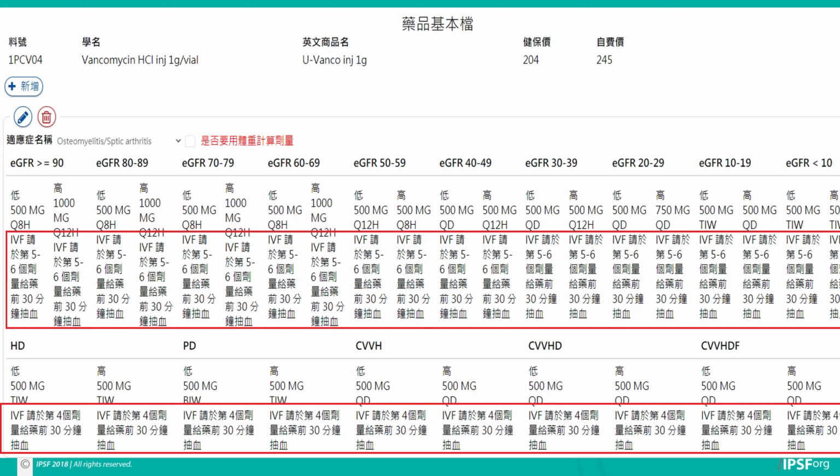So the physician would hope for a higher trough level that falls within 15 to 20 micrograms per milliliter. So in this case, the computer would then suggest, okay, you can give vancomycin 500 milligrams 3 times per day. And I know this is in Chinese, but within the red box, it basically even reminds the physician that after 5 to 6 doses, remember to draw for vancomycin's trough level, and you need to do that 30 minutes prior to the next scheduled dose.